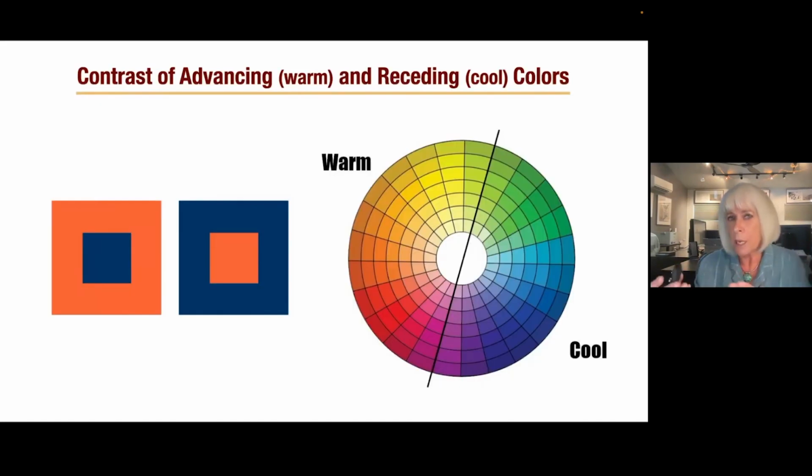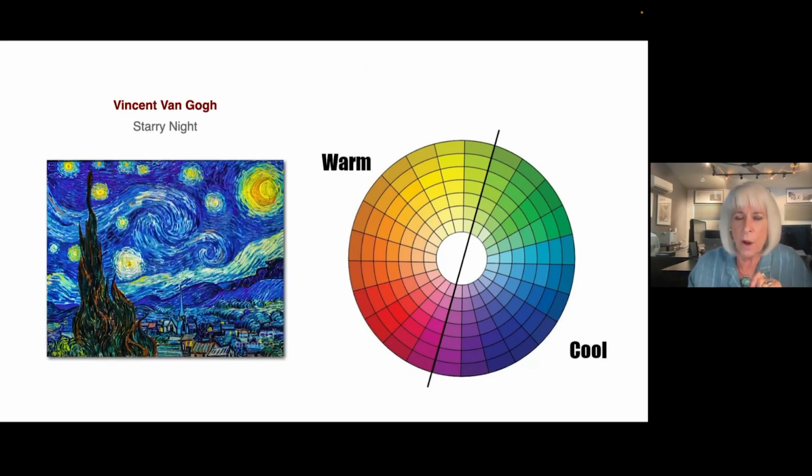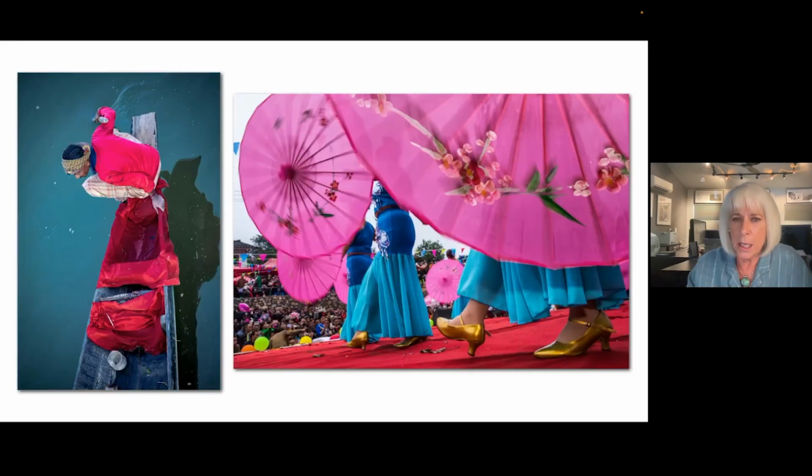And then in addition, which is part of what I was just talking about, the contrast of advancing, which is warm, and receding colors, also across from each other. Cool colors in general will recede, where warm colors will appear to advance, okay? And they're on the opposite side of the color spectrum, because their visual wavelengths are comparatively long; red has the longest visual wavelength of all. Vincent van Gogh was a big proponent of this, and you can see this in many of his images.